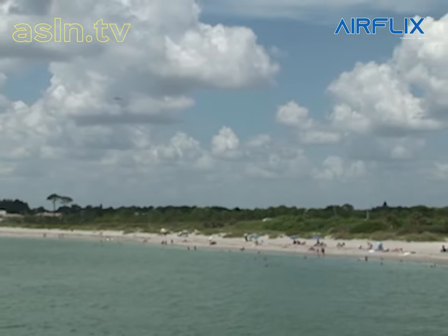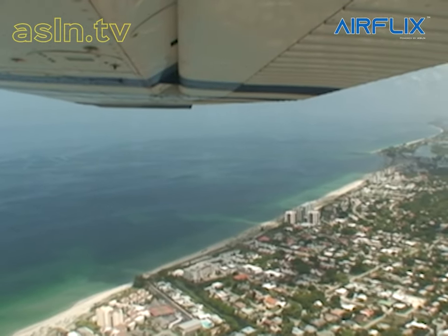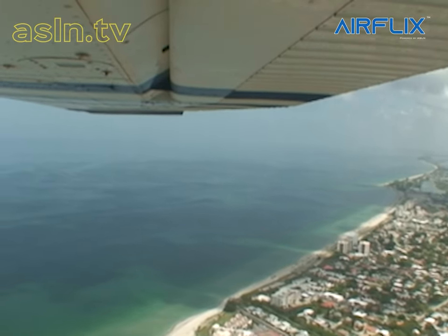Venice Municipal Airport is in a noise-sensitive community. Runway 22 is a noise abatement and calm wind runway. The traffic pattern for runway 13 is right hand.